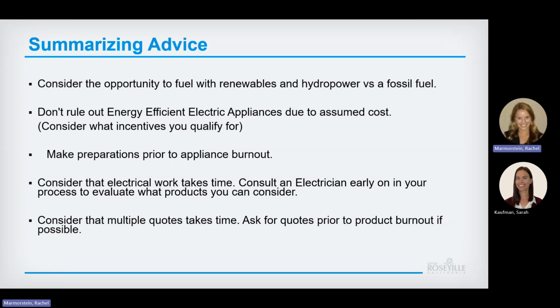And then it is important to get multiple quotes and make sure that the recommendations that you're getting from contractors all make sense. So by talking to multiple contractors ahead of time, maybe finding one that you trust, one that you find that their quotes are reasonable, it's nice to get some of that work done ahead of time so that if you have a product suddenly burn out, you know who to go to for that replacement and have an idea of how much that will cost.